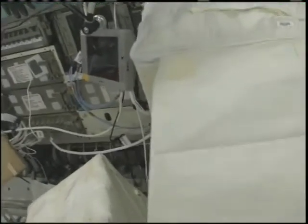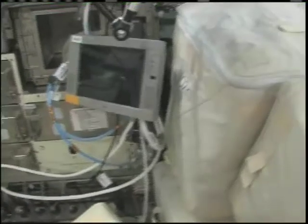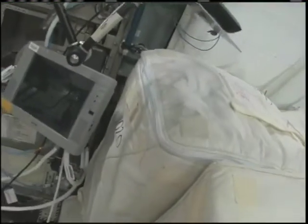In these big bags right here are food containers. We have a lot of food on board. Not all of it's for our crew, it's for future crews. And also there's still some food left from past crews, so we have to sort it and make sure we don't waste anything if we can help it.